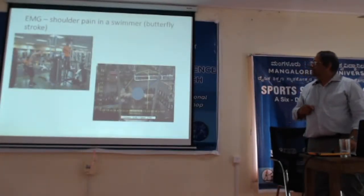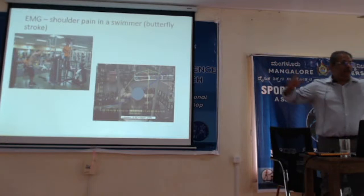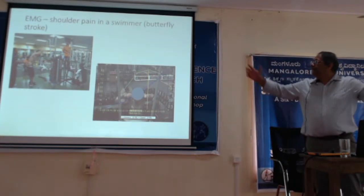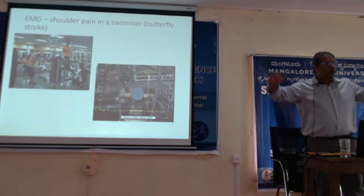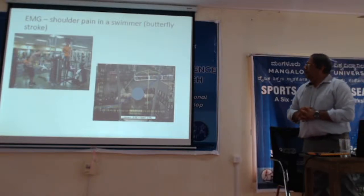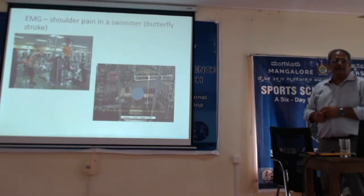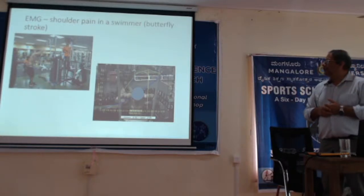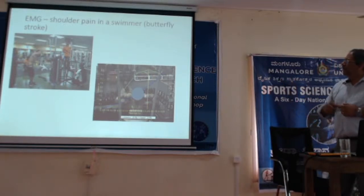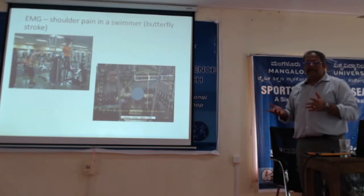Here you can see we used a functional trainer with triple arm function, the Kaiser unit. It has two arms, three arms, and you can fully simulate the butterfly stroke mechanics. You can have a minimal load of 1 newton up to a maximum of around 215 newtons. We put video cameras, and this was done with wired electrodes. So static position, pulling action.